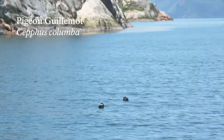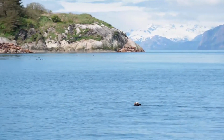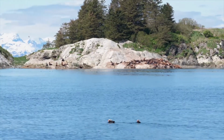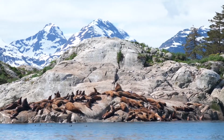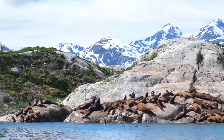A video of two pigeon guillemots floating in the water near South Marble Island. Another video clip of a pair of tufted puffins near South Marble Island. Some birds fly overhead and sea lions are sitting on rocks in the distance. Now a closer video shows many sea lions on smooth rocks rising from the ocean. Snow-covered mountains are in the far distance.